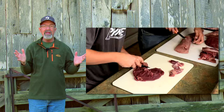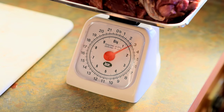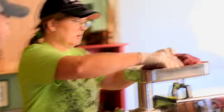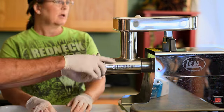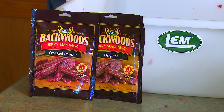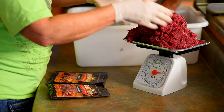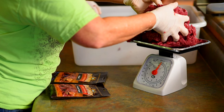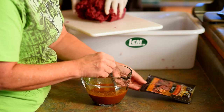When you're harvesting plenty of deer, that means you've got plenty of meat for the freezer. Last week, we were trying out a grinder, but this week, we were up for some jerky. With the ground meat that we've made, Daniel and I are going to be making some jerky. We're going to be using the LEM Backwoods seasoning, the original, and the cracked pepper. Each package is good for 5 pounds of meat, and it has the cure in it. So we're going to measure out the meat and mix up the sauce and make jerky.